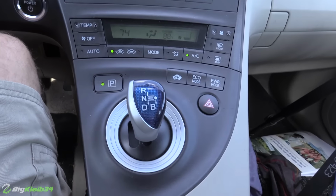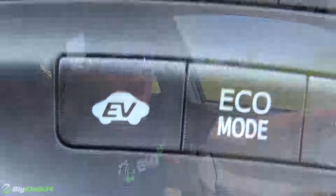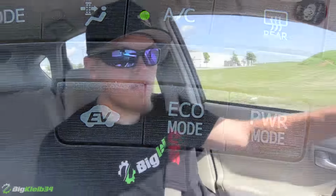The first thing that I notice here is that the controls on the Prius are kind of weird to get used to, so we'll see. So right now we're starting out. The Prius actually has 3 modes: electronic vehicle mode, eco mode, and power mode. There's an eco mode on a Prius, so you can get more tree huggy. You have tree huggy mode and slightly less tree huggy mode.